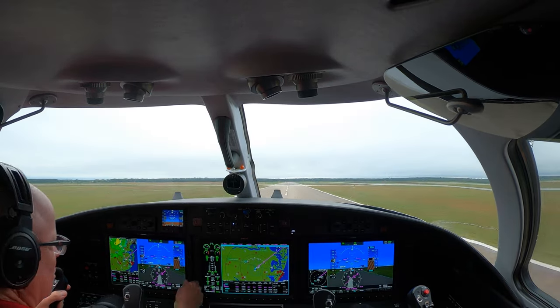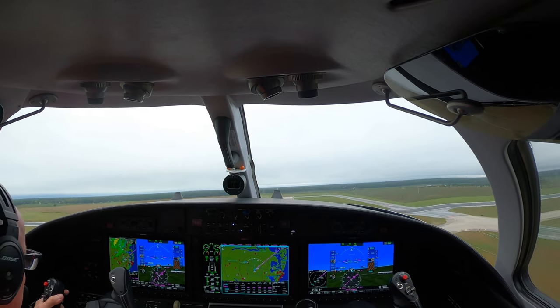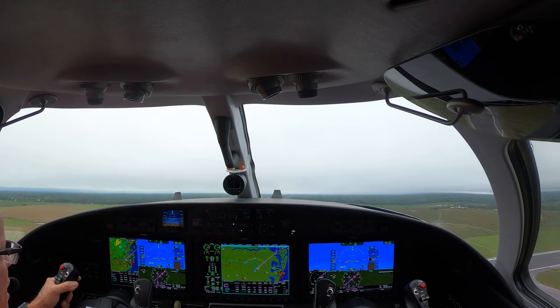Positive rate, gear coming up. V2 plus 10, flaps up, power back.